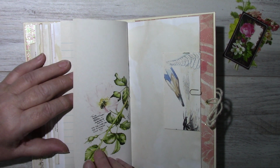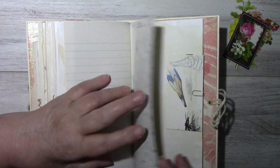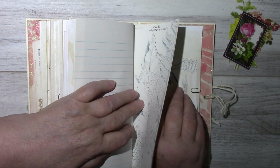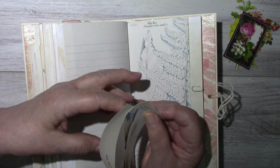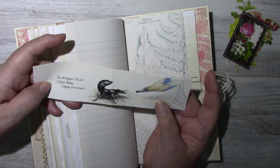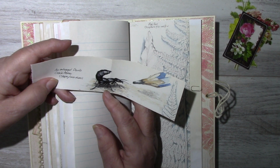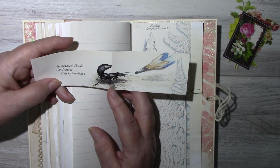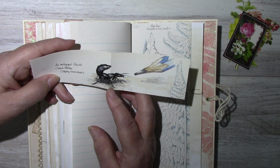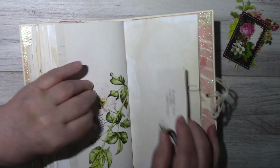Here, from this botanical book, when I cut the top, I was left with this little bit that I really like. I didn't want to throw it out. I like my little bits and pieces. And I just like the drawing of it. And here is a beetle. It's a Devil's Coach House beetle.